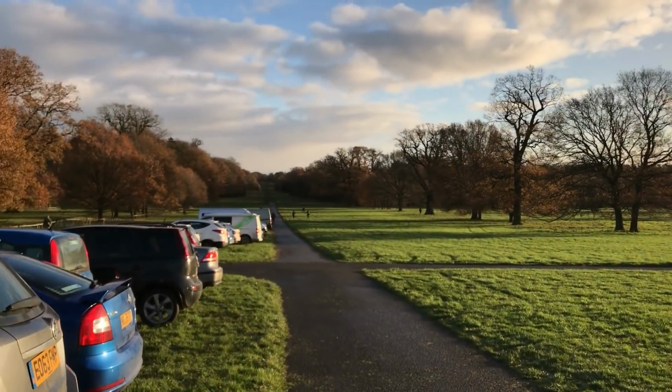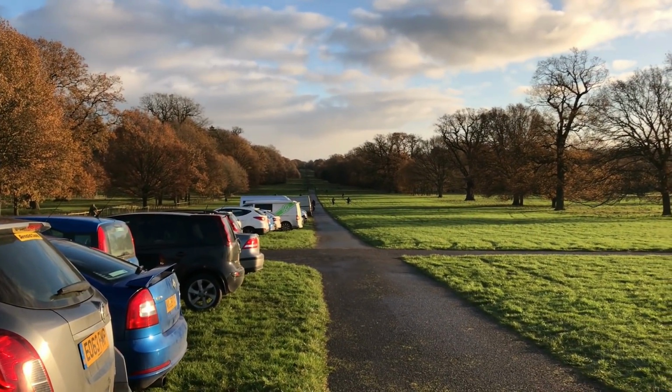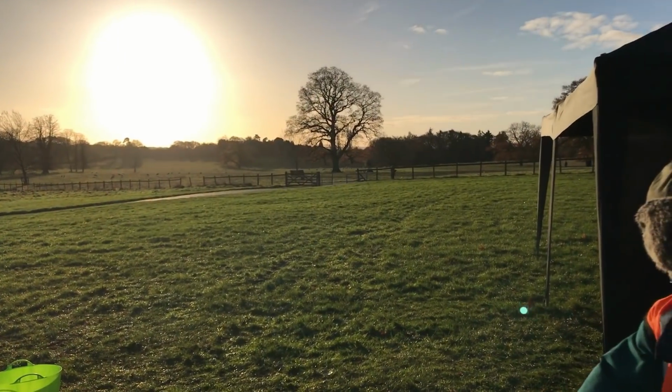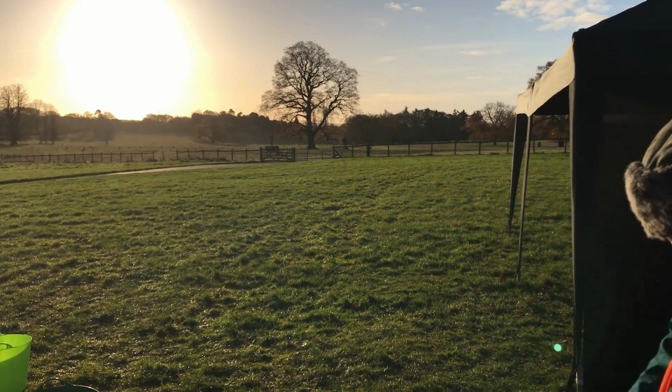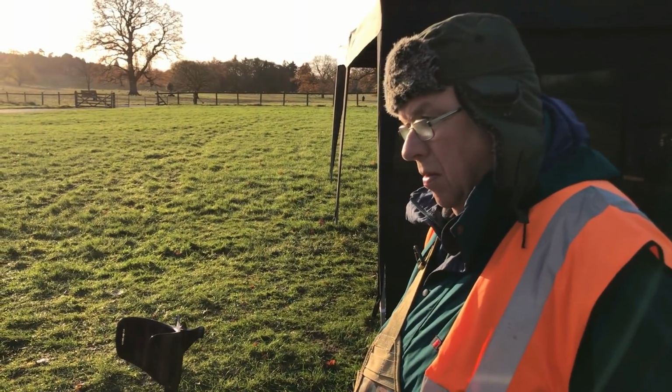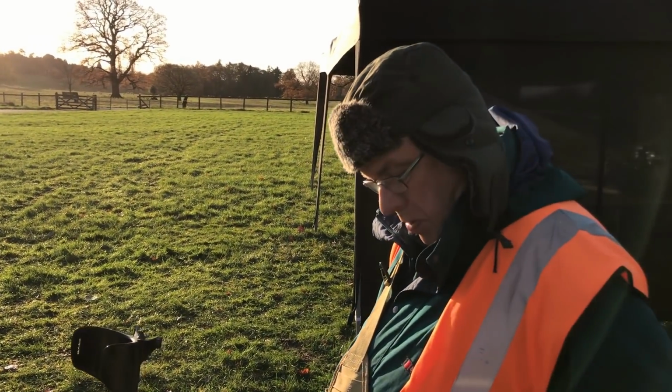So we're going to go up the avenue today, in the distance there. And we've got some ancient pasture over there, as you can see through the sun. We've got everyone out, so we're going to have a go now, see what we can find. Catch you in a bit.